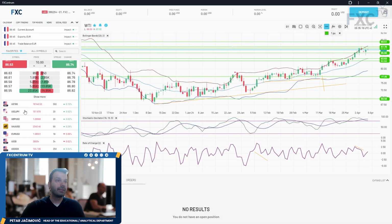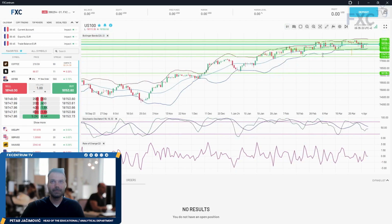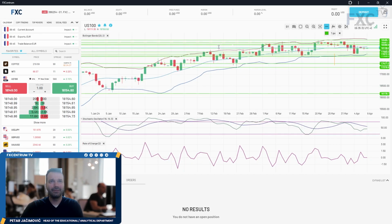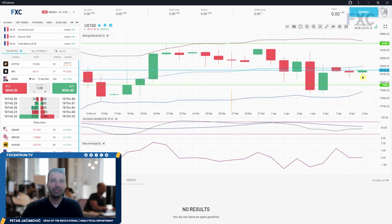Now let's take a look at what is happening in the US 30. Daily time frame pretty flat. Middle Bollinger Band is around 18,200 mark. We had a consolidation day yesterday, but overall, from my view, we have this distribution that is going on for already 2 months. That, from my view, can result in a big sell-off in the next period. But we need a confirmation for that.